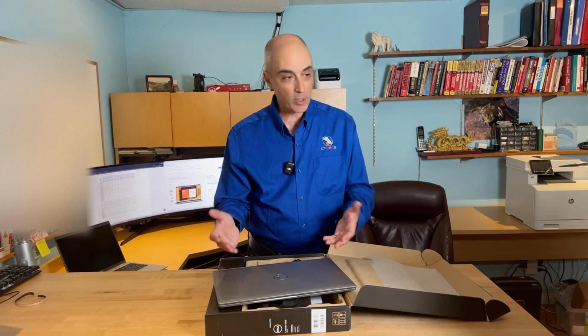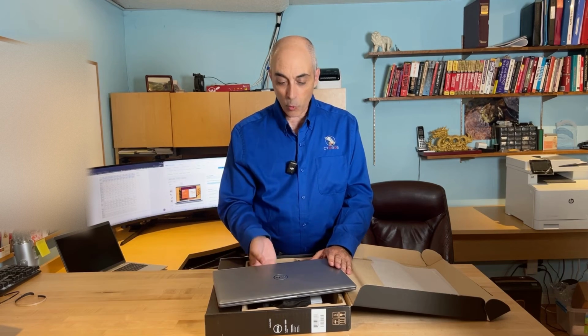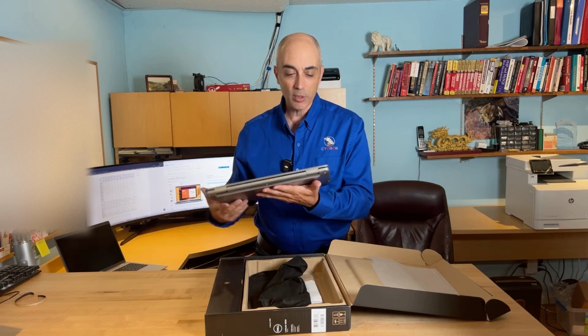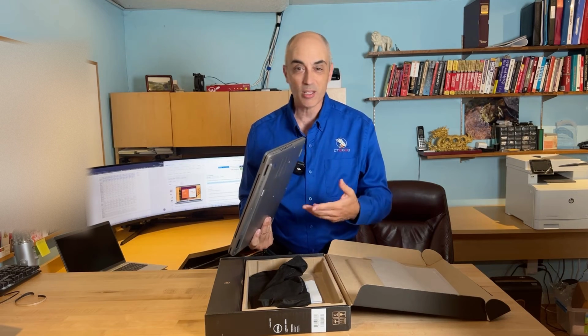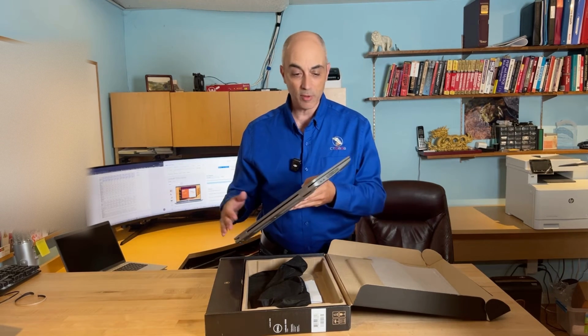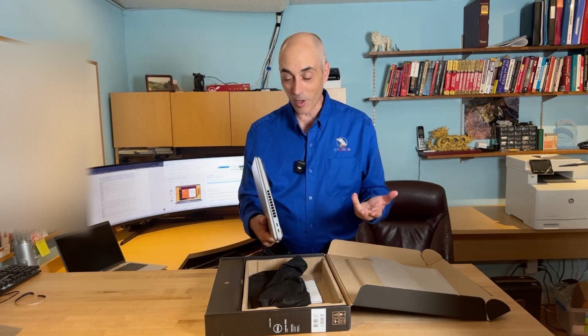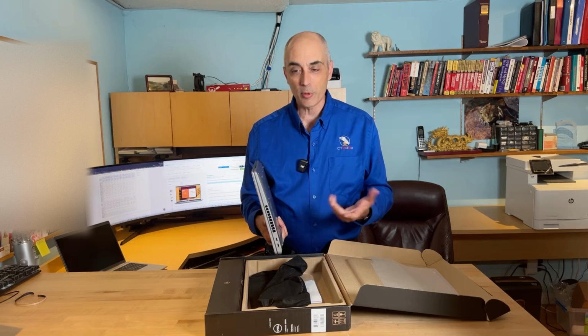Bluetooth is 5.3, so again, it's the latest one that you can get that is available, and that's what they've done. And as far as weight is concerned, this, as you can tell, is a little bigger bulk here than if you go with an XPS or something like that. Of course, it's kind of unfair because my XPS, I think, has a smaller screen size to begin with.